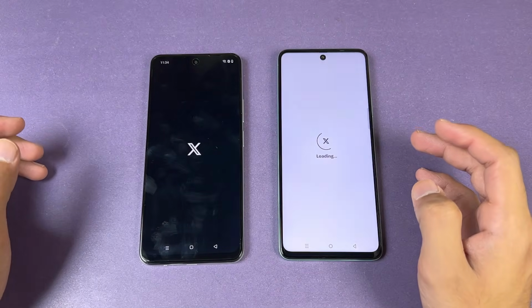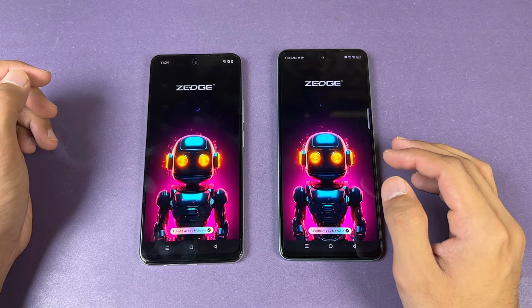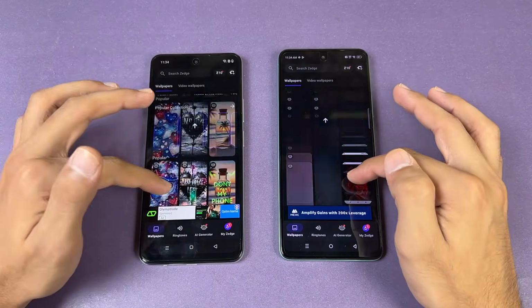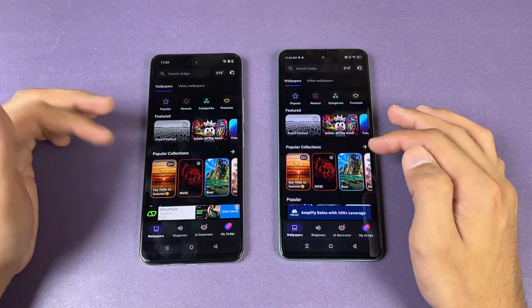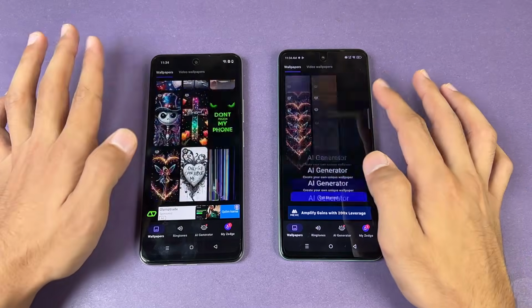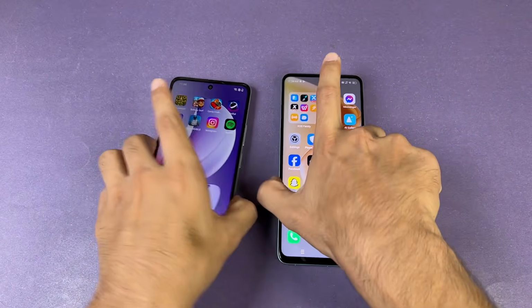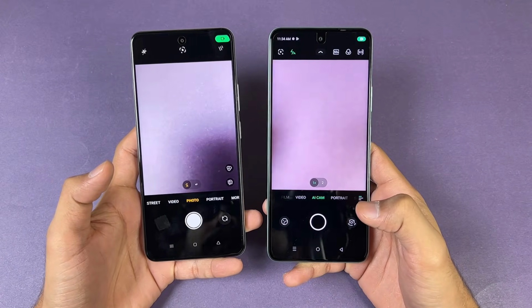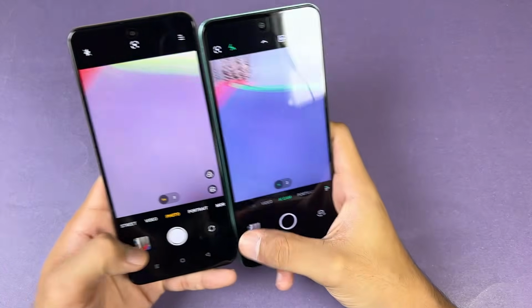Let's open up X, faster on the Hot 50. Zedge, slightly quick on the Hot 50. Scrolling is really smooth on both phones, as you can see, and the 120Hz is actually smooth on the Realme which I did not expect. So last I'm launching the cameras on both phones, default camera application. That one is exactly the same, and as far as the cameras are concerned, it is better on the Hot 50, I think.